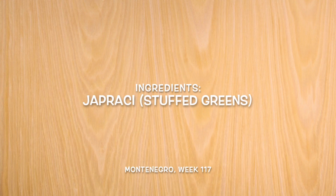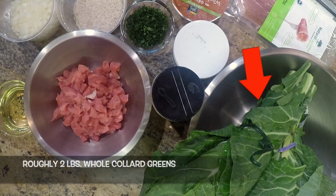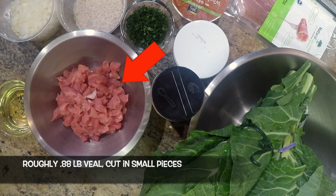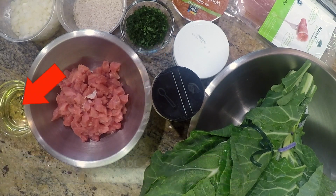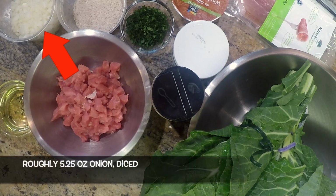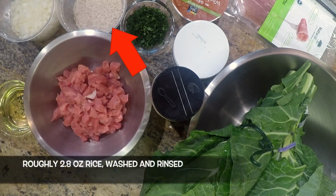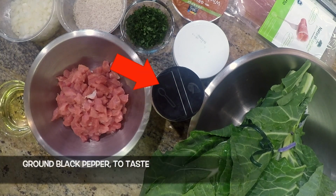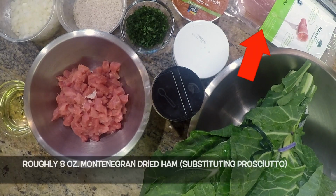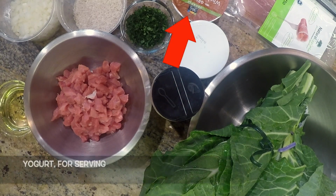First, for our Montenegrin stuffed greens, we'll need roughly 2 pounds of whole collard greens, roughly 0.88 pound of veal cut into 1/4-inch pieces, roughly 0.84 cups of canola oil, roughly 5.25 ounces of onion diced, roughly 2.8 ounces of whole grain rice washed and rinsed, ground black pepper to taste, chopped fresh or dried parsley to taste, roughly 8 ounces of Montenegrin dried ham. Seeing as we'd never be able to find that, here we are substituting prosciutto, and yogurt for serving.